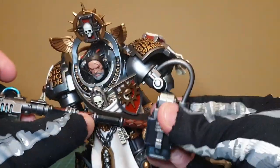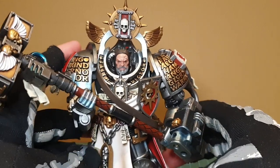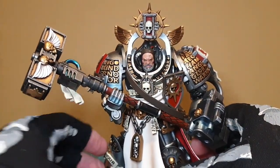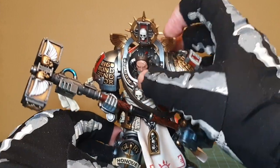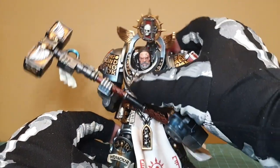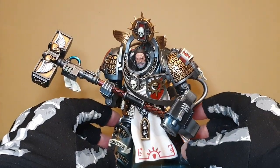Try and get him to hold his hammer with two hands. Yeah, these pauldrons, you do have to fix up quite a bit because they move around quite a lot, unlike the other Terminator Grey Knights. They've changed the design of that for the better, I think, but they are a bit looser. But he looks so good. Look at that. Voldus.